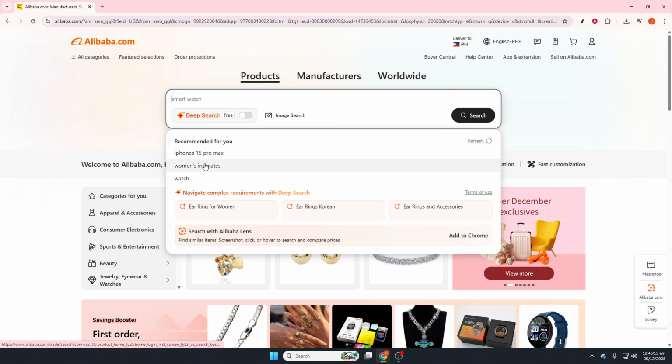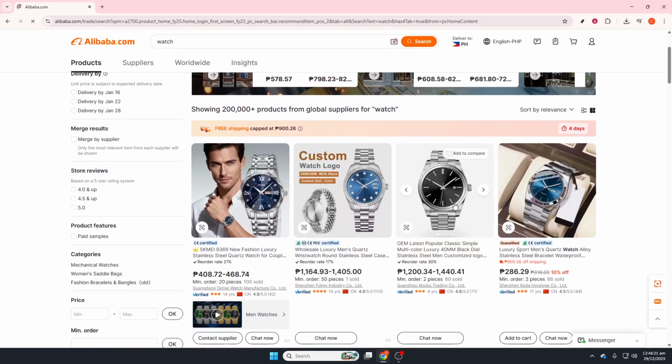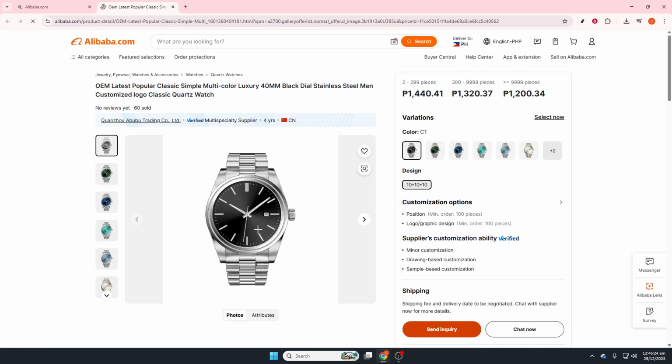Next, search for the item you want. Type the product name into the search bar, then apply filters like Ready to Ship, Low MOQ, and Trade Assurance. Ready to Ship usually means the item is in stock. Low MOQ means the seller is open to small quantities, and Trade Assurance provides platform-backed protection.